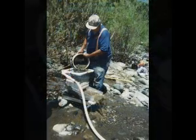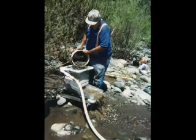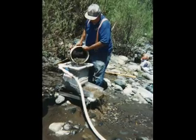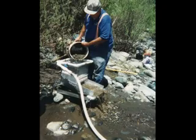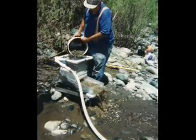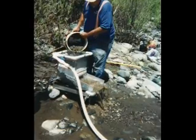This is the first gravity trap the author designed and built, and that's me in the picture. I was hand feeding it with buckets of materials that I'd previously gathered up, and then when I went to do the cleanup there, I just started dumping bucket after bucket.